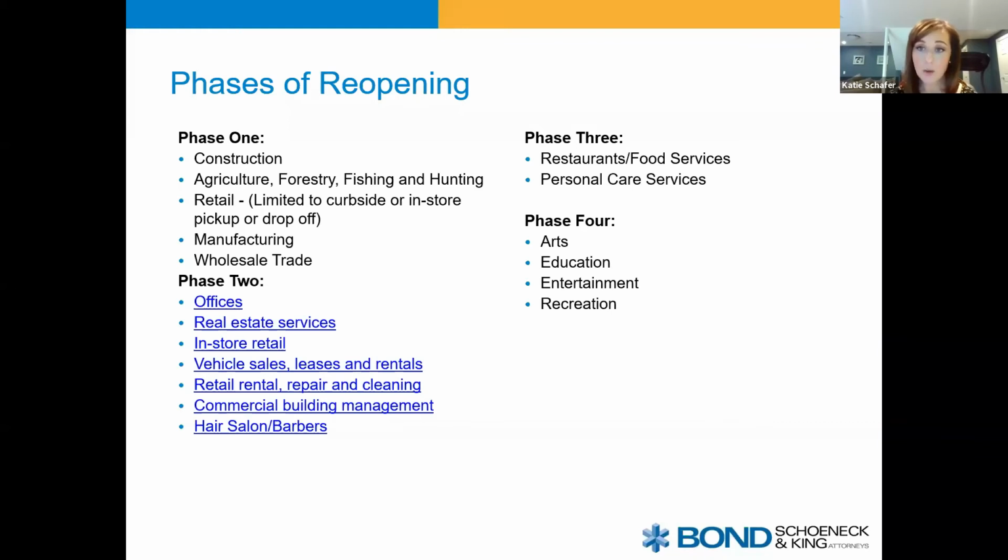Offices. One thing to note is that the office guidelines also apply to businesses where parts of their business function under different guidelines. So they use as an example, a front office for a construction company. The construction piece of their business, obviously there were the construction guidelines in phase 1. However, for the office portion of the business, if you have a front office portion there, you need to comply with these office guidelines. So that's some pretty broad applicability of the office guidelines that just came out. So be aware of that.